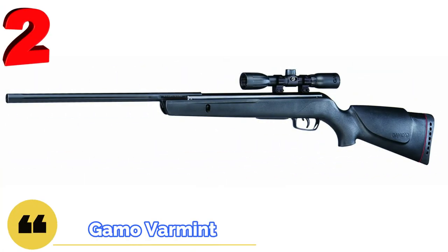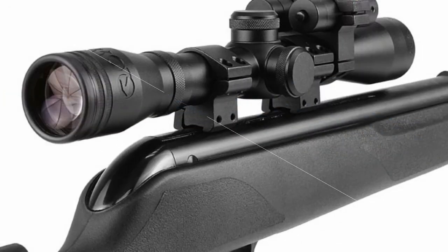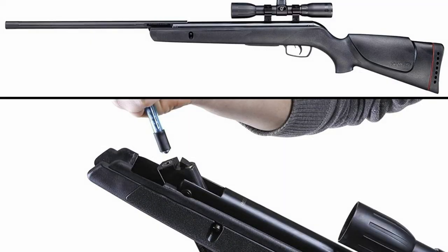2nd place. The Gamo Varmint Air Rifle, caliber 177. Looking for an option suitable for rodent hunting, pest control, or even target shooting? Look no further, the Gamo Varmint is just what you need. Its durable synthetic stock can withstand all weather conditions. Its lightweight and excellent shooting characteristics make this rifle ideal for rodent control. The Gamo Varmint Air Rifle weighs only 5.5 pounds out of the box, making it portable and easy to handle.